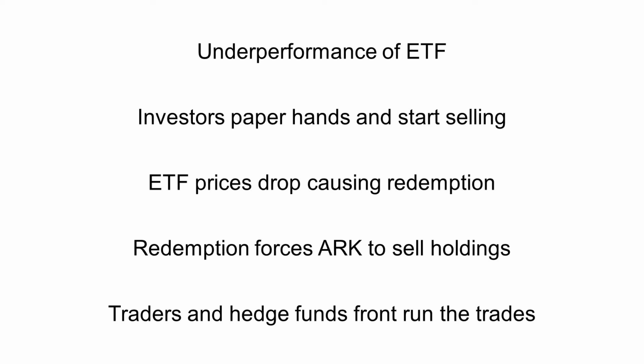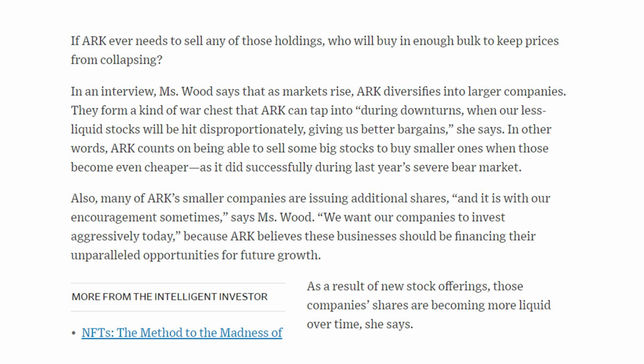I know it sounds almost like fiction, and to be honest, I can't say what the probability is that this could happen. The good thing is that Katie Wood is aware of such risks and she has a strategy to handle such a situation. This is what she said. As the market rises, ARK diversifies into larger companies. They form a kind of war chest that ARK can tap into during downturns. ARK counts on being able to sell some big stocks to buy smaller ones when those become even cheaper.